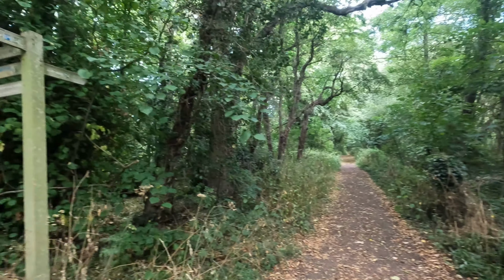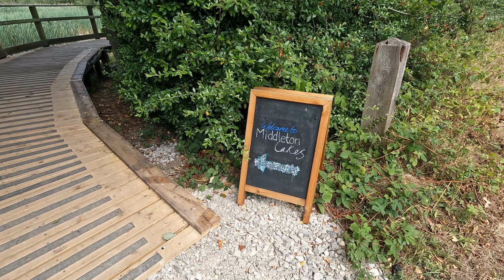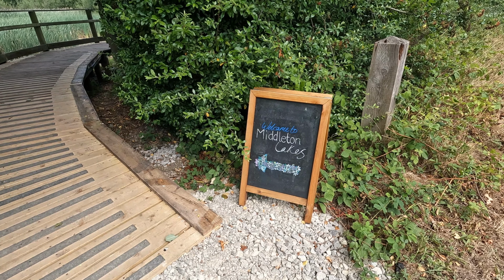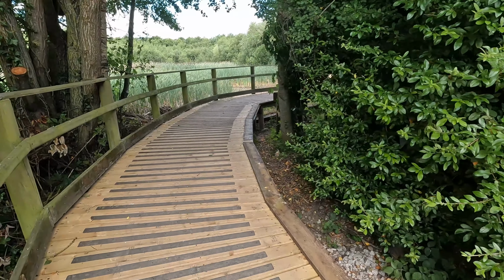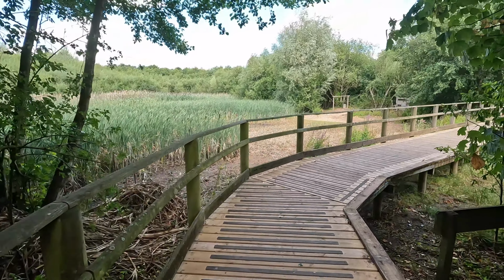Yeah, it's a really pleasant walk. It's RSPB owned around here, and I thought that said Middleton Cakes. But I thought, oh, cake. So off we go, looking for cake. And I think what it said was lake.